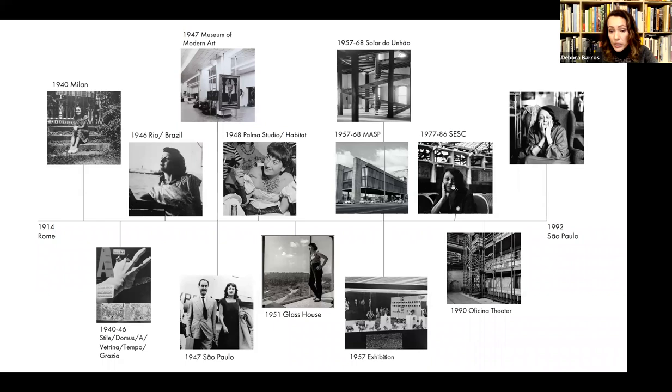She also worked on the rehabilitation of the Officina Theater, which again, she had a lot of experience designing stage sets. And she brings that in a reinterpretation of adaptive reuse of theatrical spaces. Finally, Lina passes away in 1992. So we're going to see some of the highlights of her work.